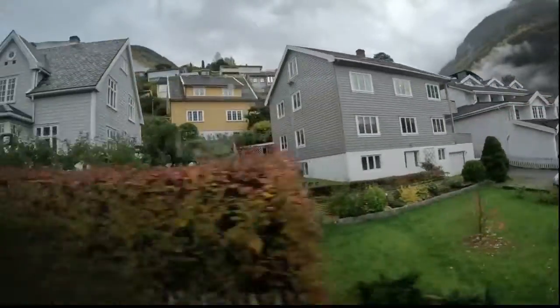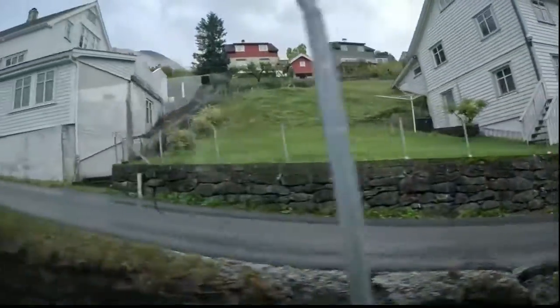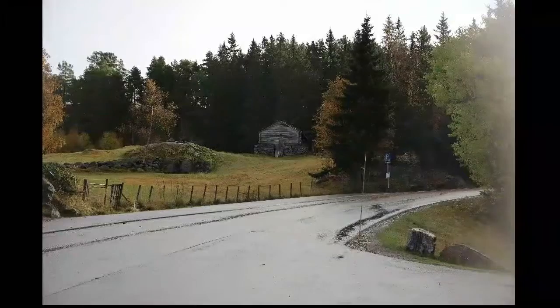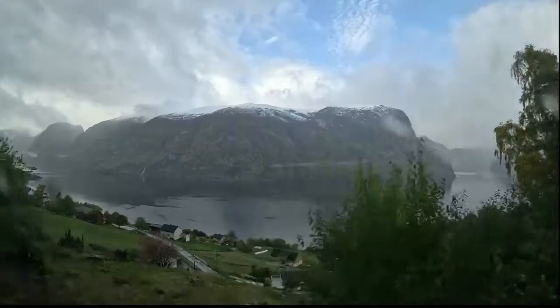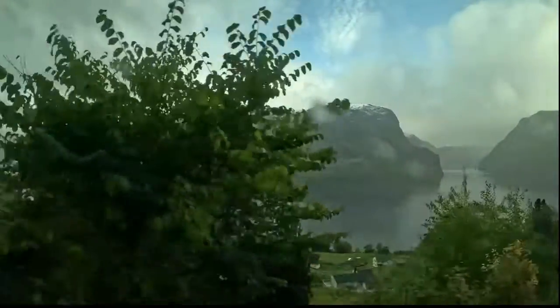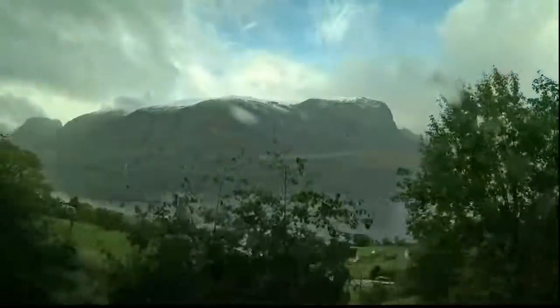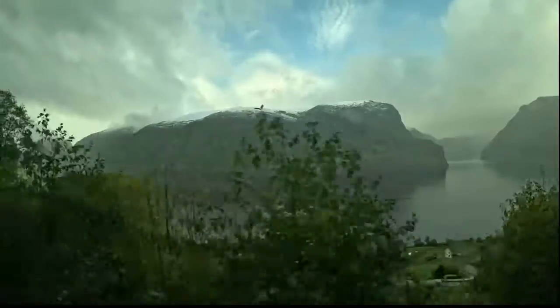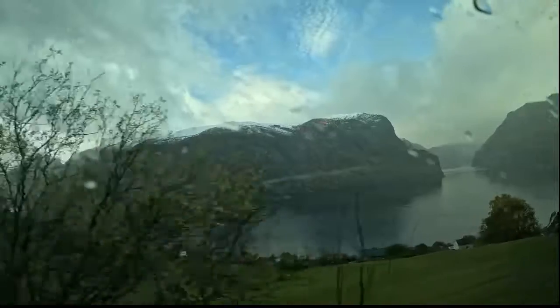So now we are starting climbing up to the viewpoint. The river has brought down sand, plenty of sand. So sand, and a very old Norwegian name for sand is alv. So Alvland has the name of sand. Land, of course, that's a land.